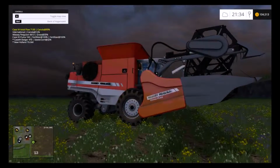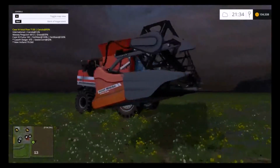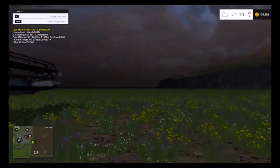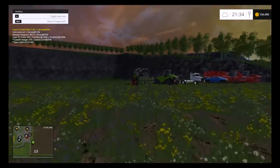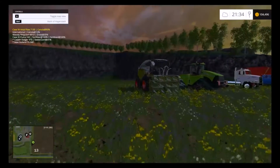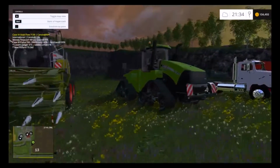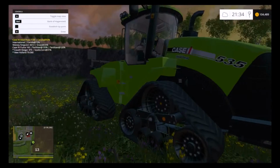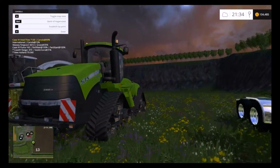And bought our first really big combine, the Massey Ferguson from the Agco pack. I think we're going to have a need for a nice big combine. Maybe more than one. See, I think we already showed the 980 Class Jaguar. I had to go pick up a corn header for it. Next to it, bought another big tractor. A Case 535 quad track. Not one I've used before.